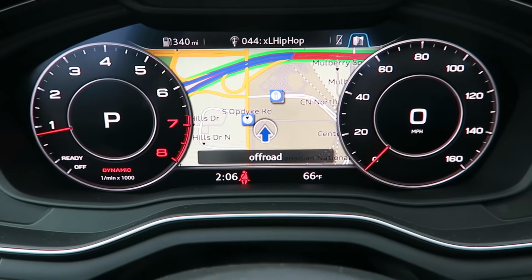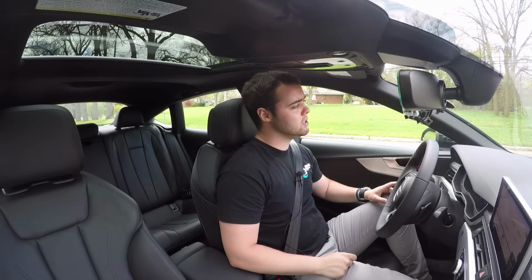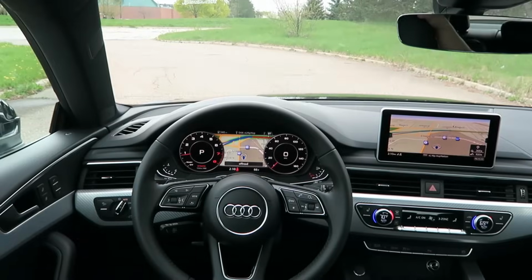Right now I'm looking at the map, but I can change it to phone or music or check out my range. In the center here, we have a beautiful LCD screen.